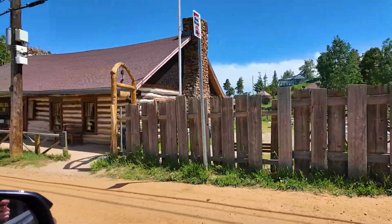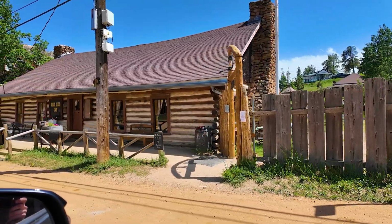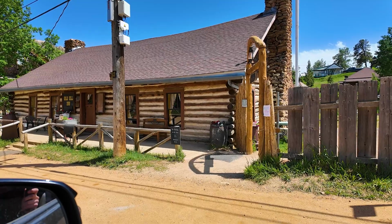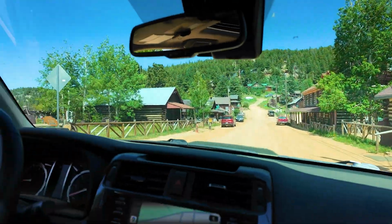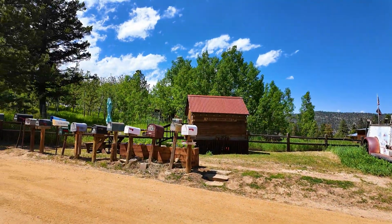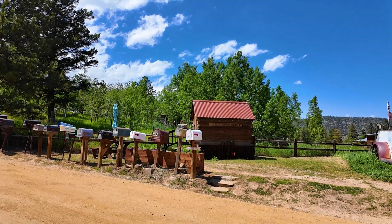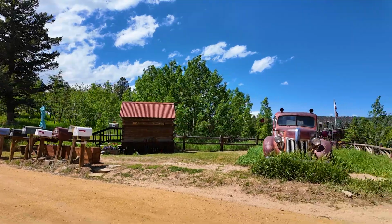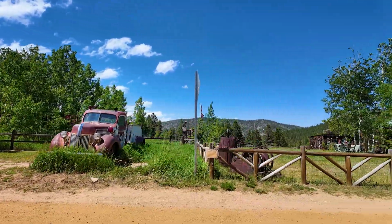By 1873, the newly bustling town had a store, a post office, a school, and several boarding houses. Over the next decade, Gold Hill grew to include three general stores, a drugstore, a barbershop, a meat market, a pool hall, a livery stable, and seven saloons. That's a lot of saloons per person, isn't it? Wow.